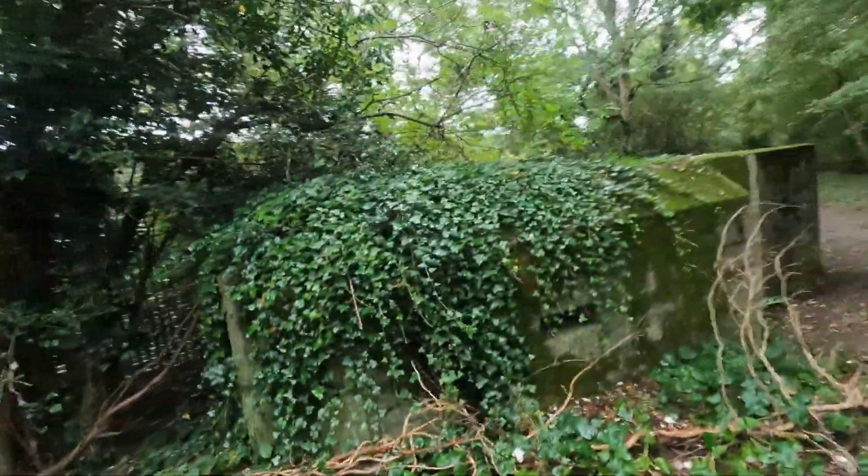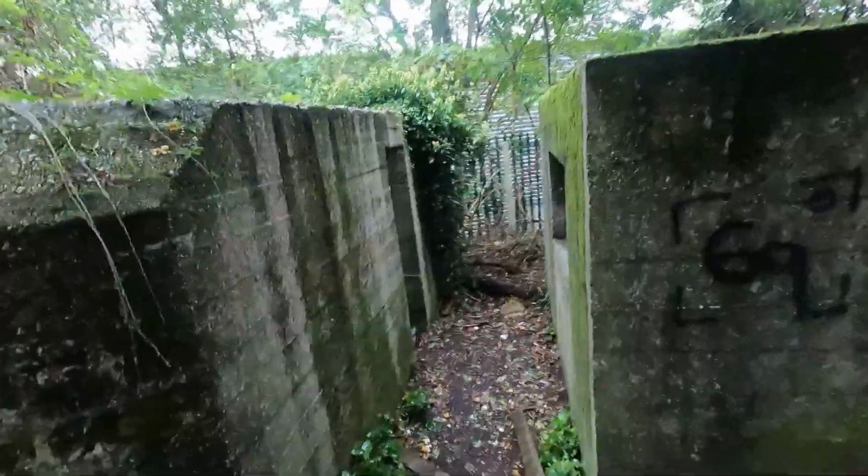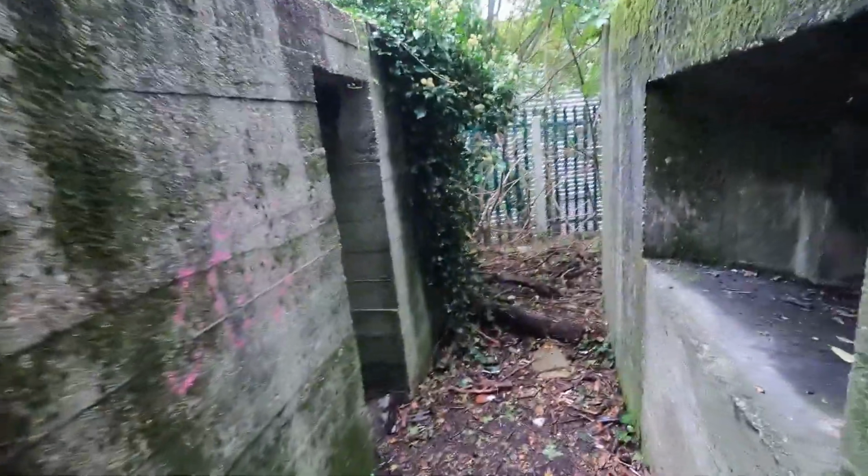Weather's made a change for the worst, so I've got the raincoat out, the old faithful OEX jacket. I'm walking through these woods. I've come across a pillbox. Let's have a look. Oh, let me put the light on. Can't see anything in there.